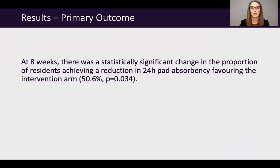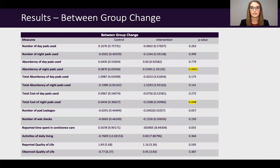This study reached its primary outcome. At 8 weeks, there was a statistically significant change in the proportion of residents achieving a reduction in 24-hour pad absorbency, favoring the intervention arm. Other between group changes are shown here. Statistically significant changes included the absorbency of night pads used and total cost of pads used at night, again, with both results favoring the intervention arm.